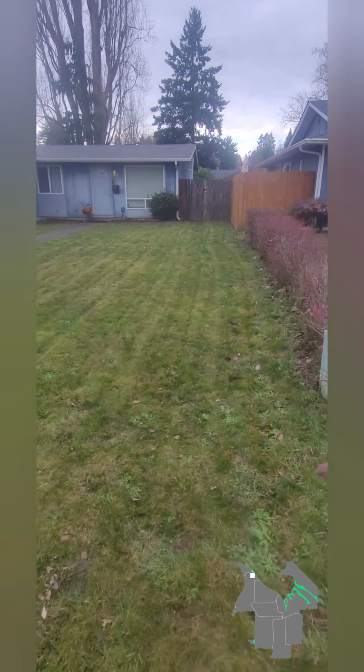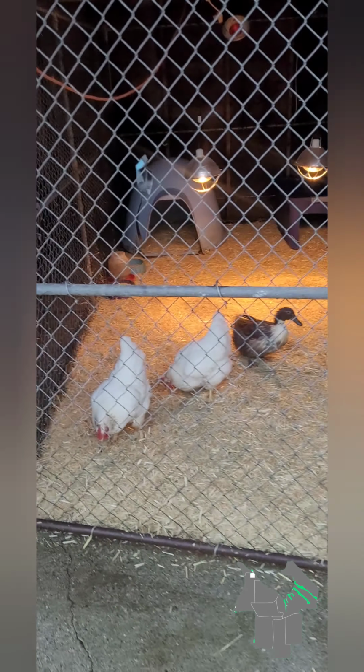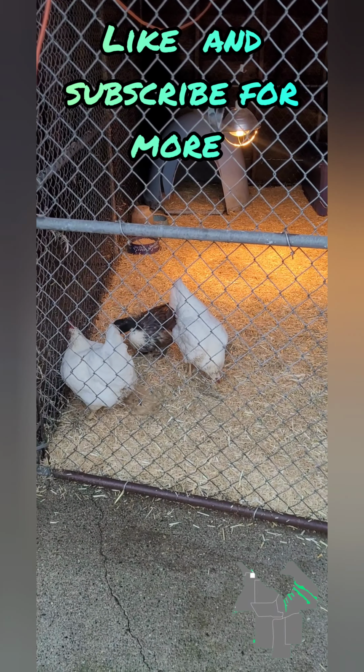So first of this year is done. I love doing what I do. This is awesome. I did this today. I power washed it, and yeah, ducks seem to be a lot more happier now, and so do the animals. So that's good.